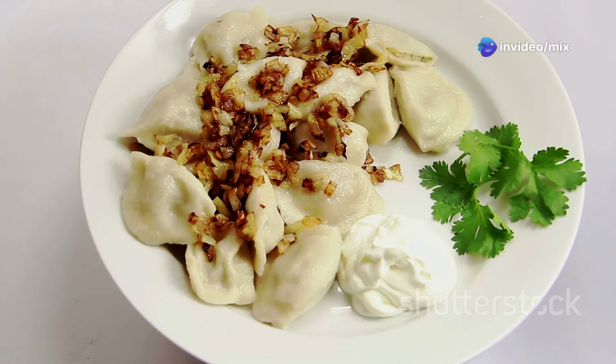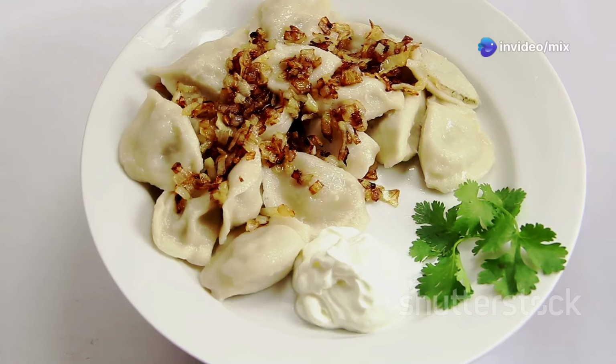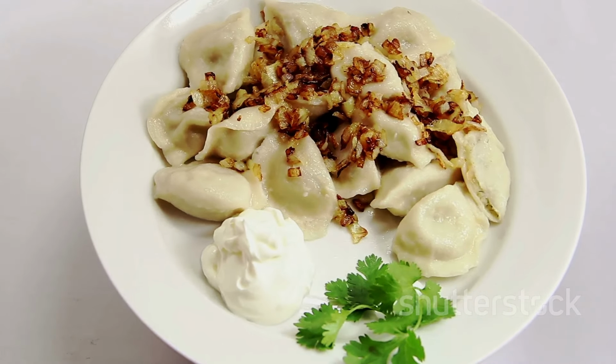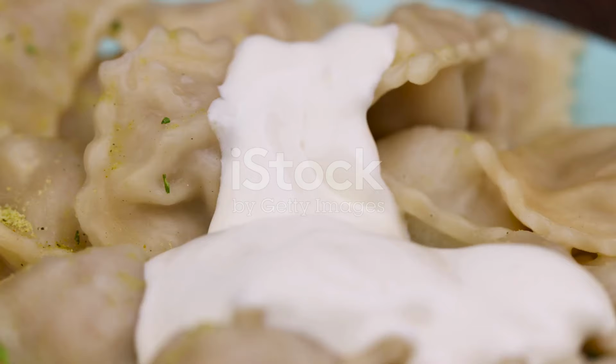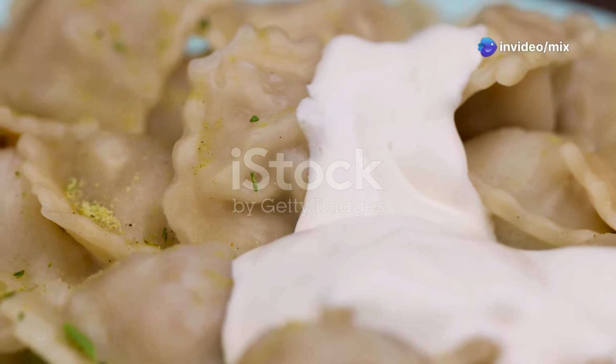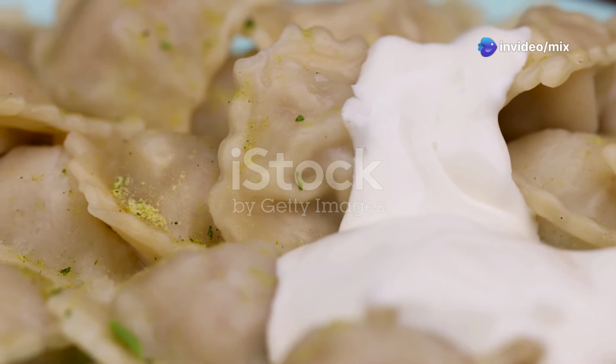Get ready for kolduni, Belarusian dumplings. These delightful little treats are a staple in Belarusian cuisine and are cherished for their rich flavors and comforting textures. They're like little pockets of happiness filled with meat. Each bite is a burst of savory goodness that warms the soul and satisfies the palate.